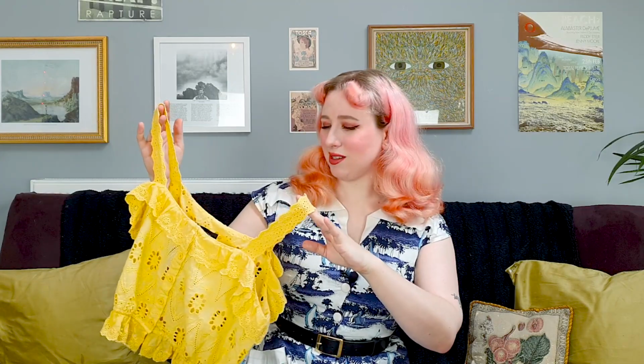The first item I just picked up at the end of last week, and I haven't tried it on yet, so we'll discover together if it's the right thing. This really sweet yellow eyelet crop top. Something about the heat in England just hits different. I've just been a hot and sweaty gal, and it's not even like proper summer in England. I thought it was a bright sunshiny color, a nice shape to fit with my skirts, and yeah, let's give it a go.